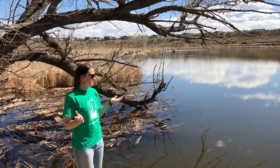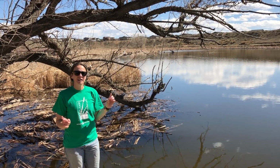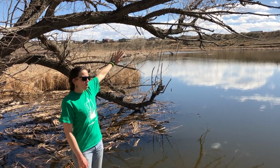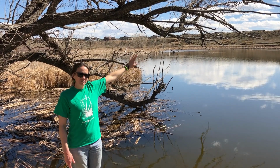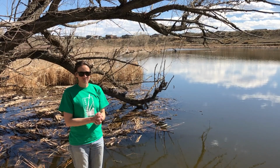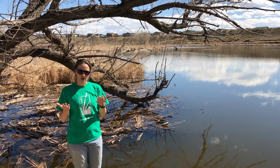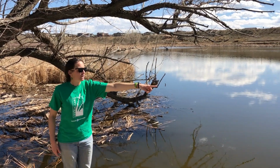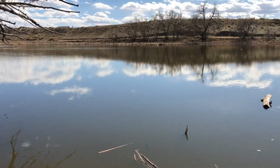So Bluff Lake is what this area is named after. In the distance, you can see the neighborhoods behind me. The storm water from those neighborhoods ultimately ends up in this lake. It first goes through an area called the stormwater outfall, which we'll talk about in a separate video, but it ultimately ends up here. There is a muskrat or beaver, which you should film immediately.